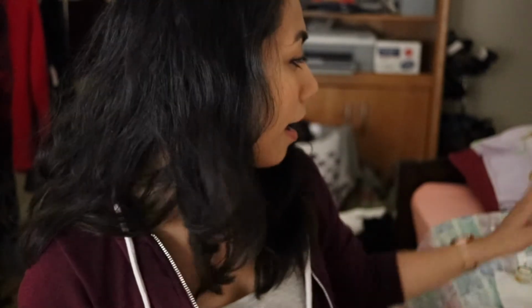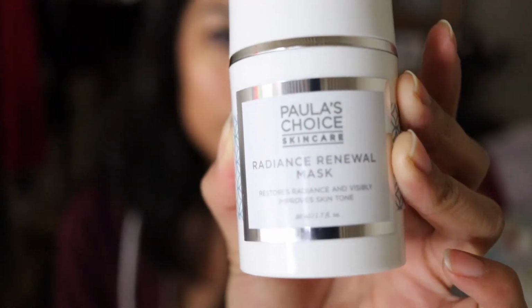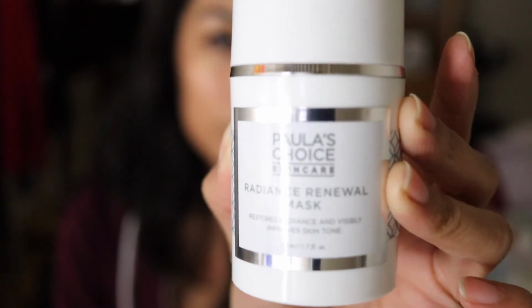Now PM oils and moisturizers. So I have the Paula's Choice Radiance Renewal Mask. This one is also very new to me. I got it during Black Friday. I do like it so far. I like to use very little of this and then just dot it on my face.